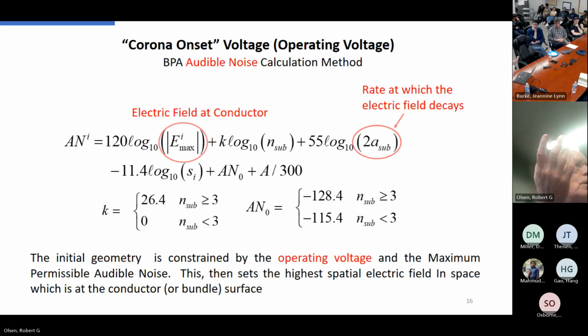All right, so let's talk about corona onset. This is what I call the operating voltage. What you do is you calculate, and this happens to be a formula for audible noise. You don't have to worry about where it came from. But basically, recognize that when they design these things, they say there is a limit on audible noise that I'm willing to live with, all right? And so I then have a maximum electric field here, which gives me that limit.